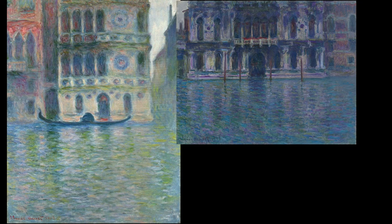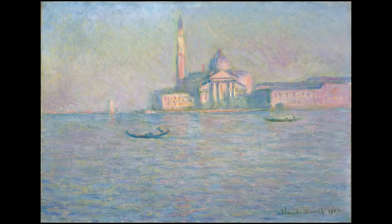Monet was now looking out from his accommodation, or walked the short distance towards the Piazzetta San Marco or the platform of the Schiavoni in front of the Doge's Palace, looking back to where the day had started, to the island of San Giorgio Maggiore. He made six very similar versions of this view.